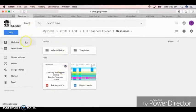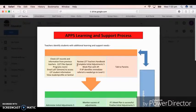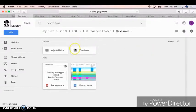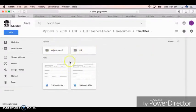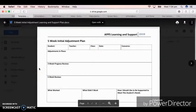And you will look in the Learning and Support Teachers Handbook, and then you will complete the initial adjustments 5-week plan with your AP, unless your AP identifies that an immediate referral is needed. So again, the point of this is so that we can streamline the process and see what works and doesn't work. So again, we'll go back into Resources and into Templates, and here you'll see the 5-week initial adjustment plan.